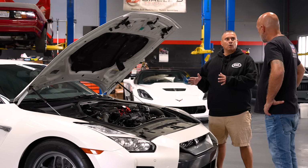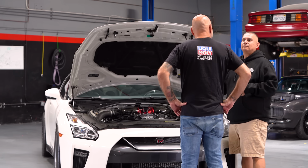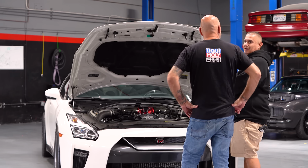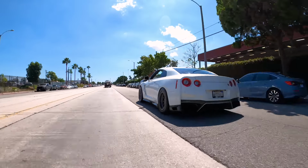Yeah. But this is more like a road race car. Like 60 to 130 rolls, you know, 50 to 150. With this design, a lot of people don't even want to get next to it. Yeah, I mean, that's how fast it is. I believe it, dude.